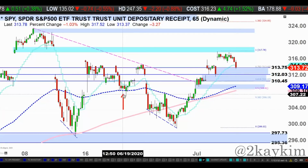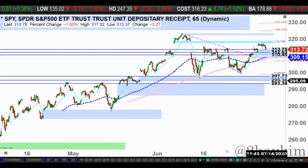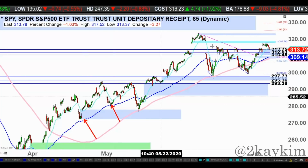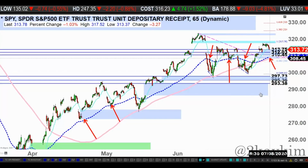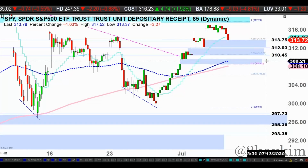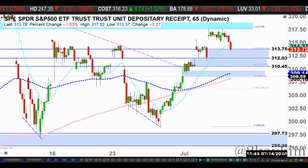This midterm moving average definitely has an impressive resume, right? We have to agree with that. And that midterm moving average is currently hovering around 308, 309, 310.